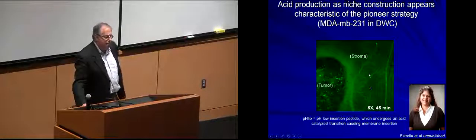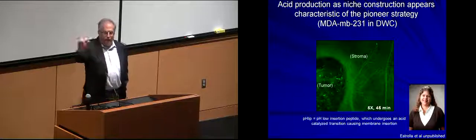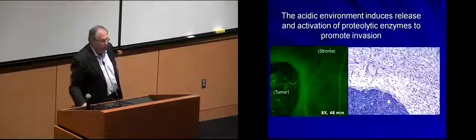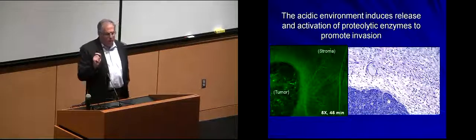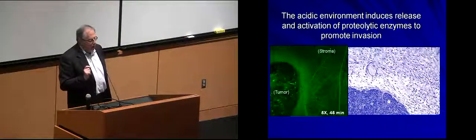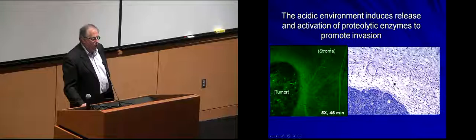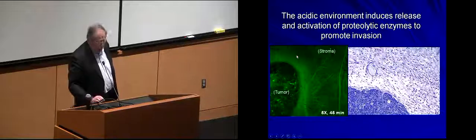This is in a window chamber. This is a stain for pH. And what you can see is that at the edge of the tumor, extending into the normal tissue, is a highly acidic environment, because these tumor cells are making a lot of acid and it's diffusing along acid pH gradients into the normal tissue. What does that do? Well, we know that it breaks down extracellular matrix, so you actually begin to see significant tissue damage. Normal tissue does not respond well to acidification, and you can see this loss of extracellular matrix immediately around the tumor edge, corresponding to the pH gradient.